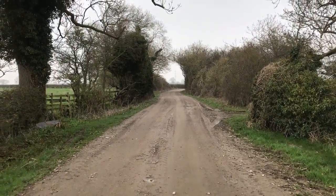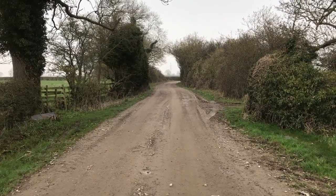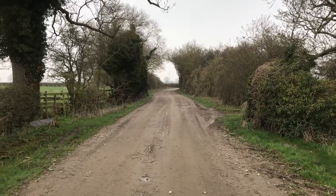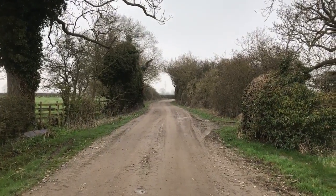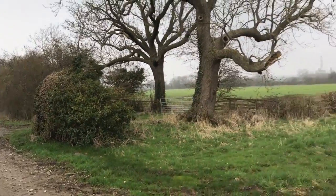So it's been a good path all the way from the last little video clip, and I was able to run quite a bit of that. I'm spending a lot of time thinking, I wonder how I'll feel in the race at this stage. This will be 136 miles or so into the race. So it's quite fun to think, I wonder if I could run any of this, but we'll see.